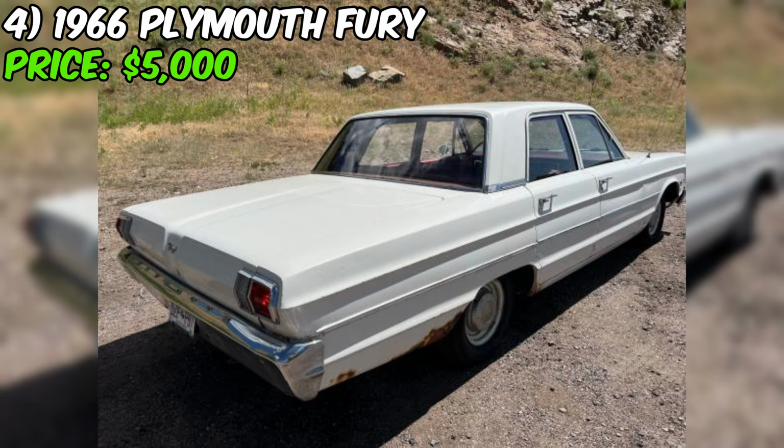First off, let's talk about the condition of this Fury. The seller describes it as good, which is always a positive sign. However, it's important to note that the odometer is broken and has rolled over, so the actual mileage is unknown. That's something to keep in mind if you're considering making an offer.